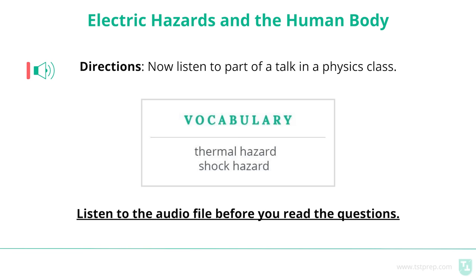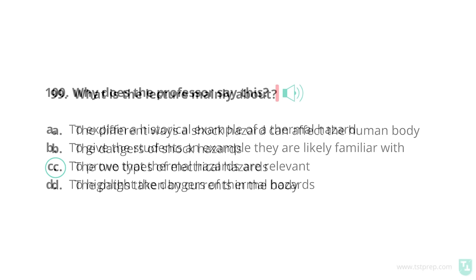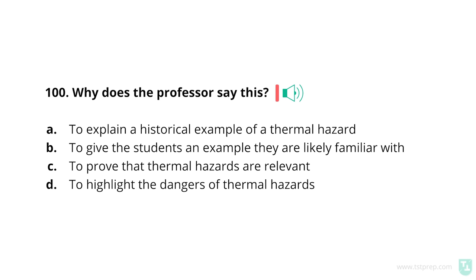Question: What is the lecture mainly about? Why does the professor say this? A classic example of this is the short circuit. Insulation on wires leading to an appliance has worn through, allowing the two wires to come into contact.